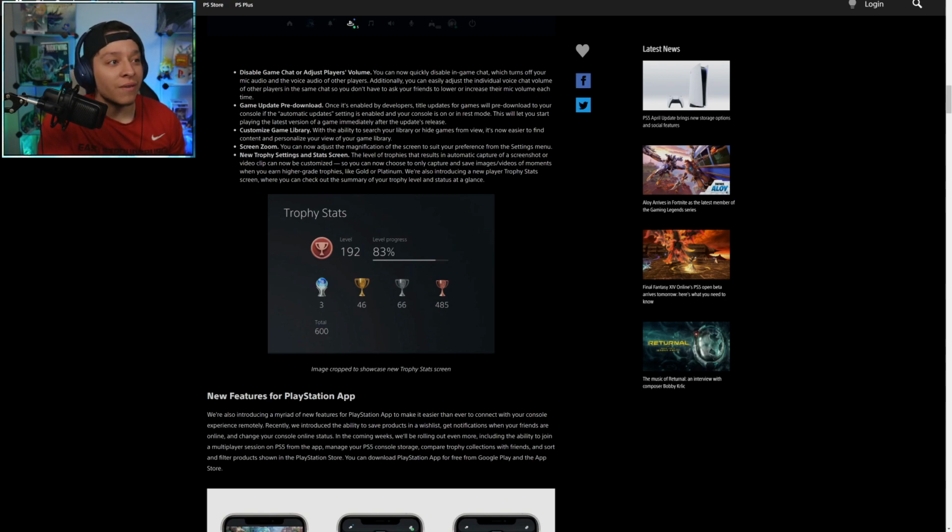that results in an automatic capture of a screenshot or video clip can now be customized. You can choose to only capture and save images or videos of moments when you earn higher grade trophies like golds or platinums. That's definitely probably the big thing I should have mentioned, because I have so many screen captures and videos for trophies that I just don't really need.